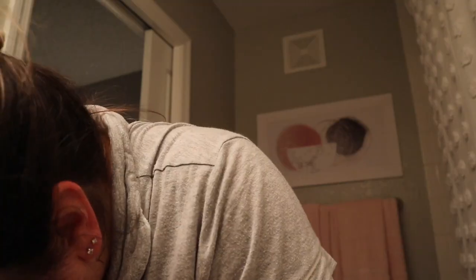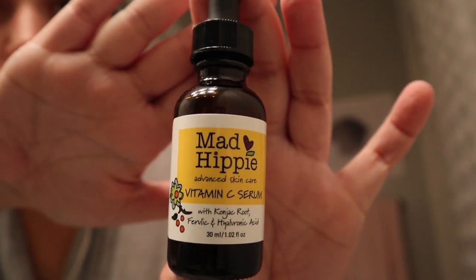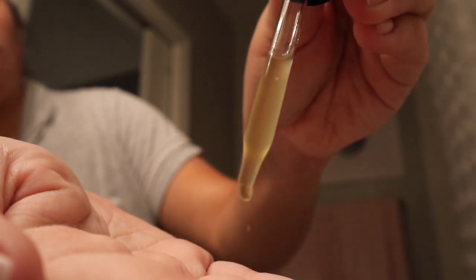And then I will wash my face and dry my face as much as possible. And that is when I apply the Mad Hippie Vitamin C Serum, and I just put another nickel size, dime sized amount of it all over my face. And while my skin is soaking it up, that's when I like to brush my teeth. I use an Oral-B electronic toothbrush and some toothpaste.